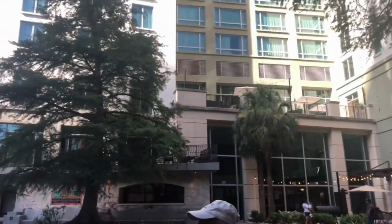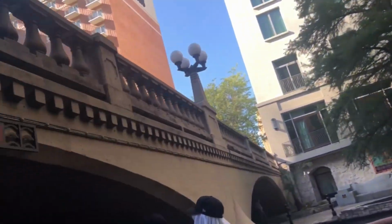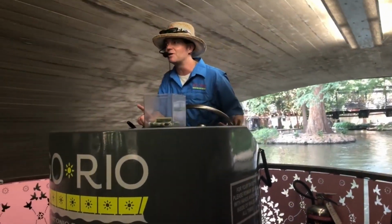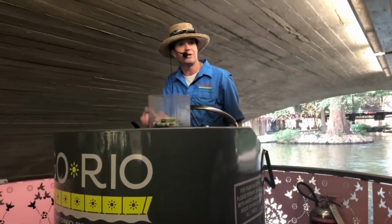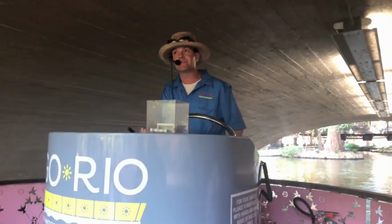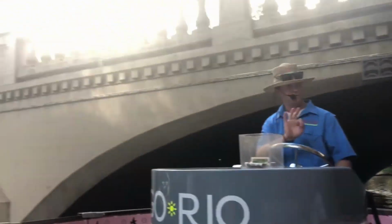Anyway, that island is shaped like a heart, and that's called Marriage Island. 200 to 300 couples get married right there every single year. Now, legend has it, if you get married on Marriage Island, your marriage will not only be a happy one, but it will last you for the rest of your life. Take it from me, I was married right there. Three times.